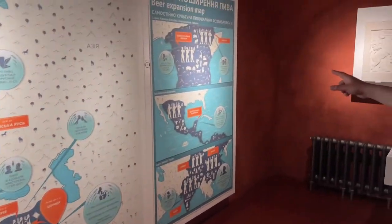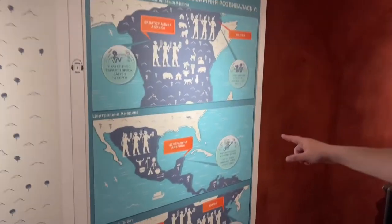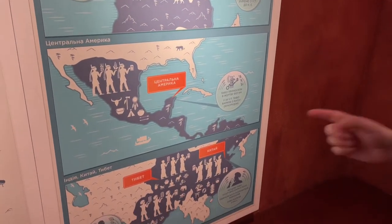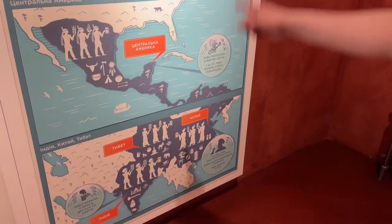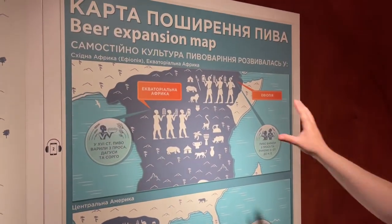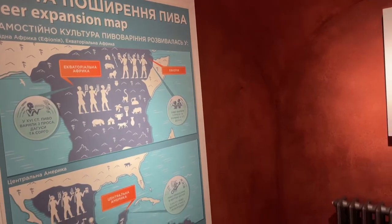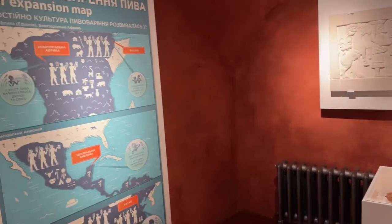And you will see now Central America, beer of corn. Rice in China. And also different parts of Africa. So it's an individual culture of brewing. Everybody added their own thing.